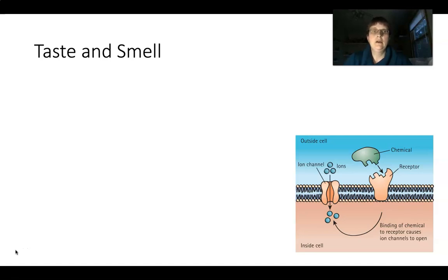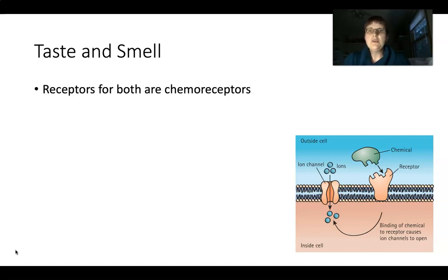Taste and smell. We're going to talk about these two together. They are actually very closely related and work in a very similar way. Not only that, one will affect the other. So we're going to talk about these together.